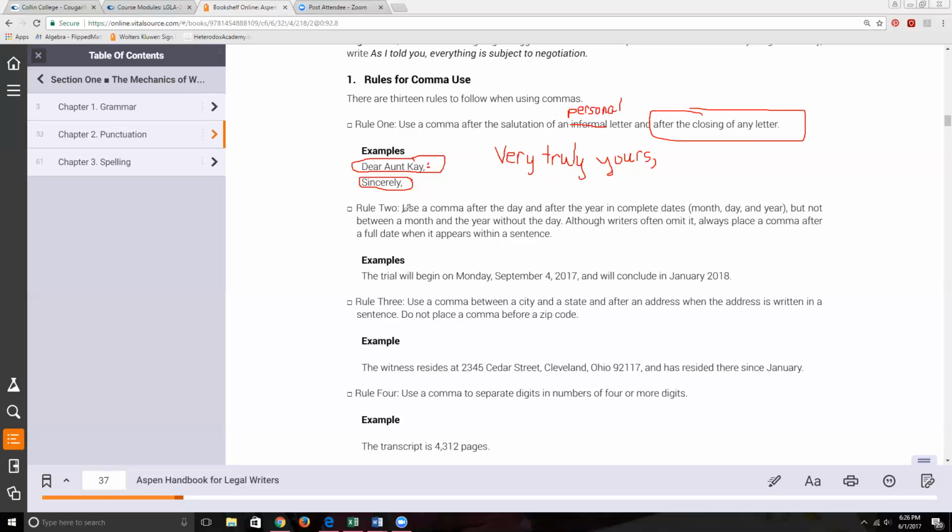Rule 2 is pretty straightforward, but there is a surprising wrinkle with this rule. So let's first of all talk about the rule, then we're going to talk about the wrinkle. When you have a date, and let's say you have the complete date, you have the day of the week, you have the month, you have the day, and then you have the year. We have the day of the week, which we capitalize that first letter. We put a comma, then a space. We put the month, we capitalize the first letter of the month, a space, then we put the number of which day of the month it is.